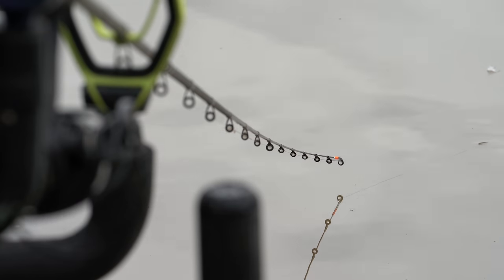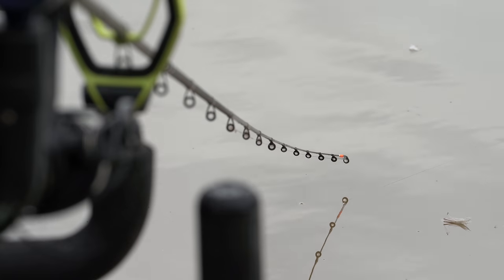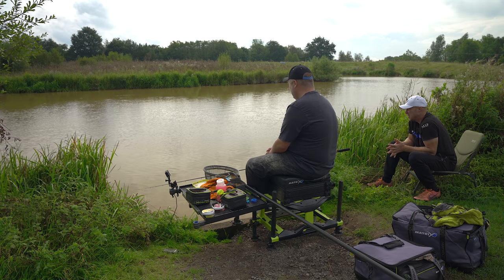There's a lot of fishies here, isn't it? I might cast a little bit shorter. They're proper on my bait, aren't they? Look at them all. There's a lot of fish out there, isn't there? I think shallow would be an option, though. I reckon you'd catch one or two shallow.